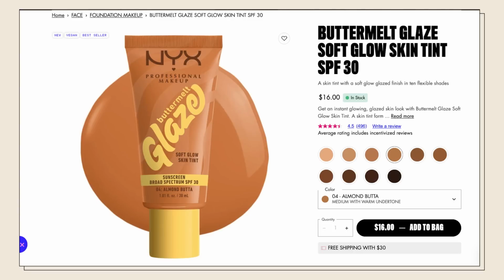NYX. Ugh. Like, I don't like dragging brands. It's not like I sit down and I get so much pleasure out of like, hey, your new launch, I didn't like it. But I have to say, this new foundation launch was so expensive in category. It is $16. It's the Buttermelt Glaze Skin Tint SPF 30. Grease Central, Itchy Central, does not give much coverage.